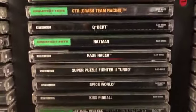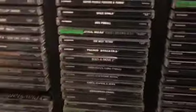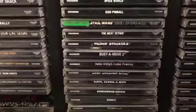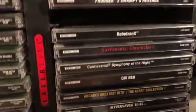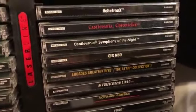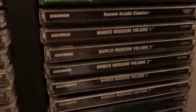Crash. Yes, the Spice Girls and Kiss game. Not a great game, but you know, it's the Spice Girls. And this Kiss pinball game, it's not authorized, so there's no Kiss music, but you know, gotta have it for a Kiss collection. Again, retro remakes and reimaginings of old games like Robotron X, based on the old Robotron arcade game. Love Castlevania. Most of the Castlevania games anyway, including those two. Lots of classics collections in my collection.